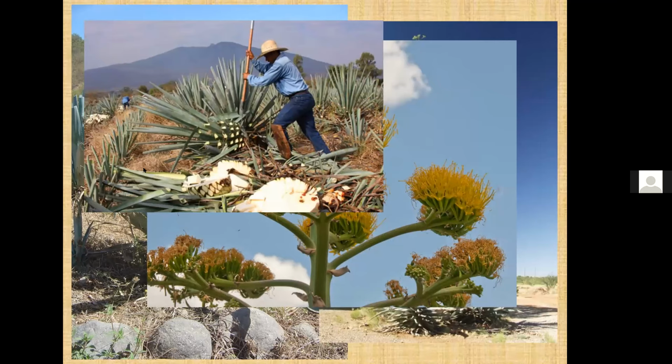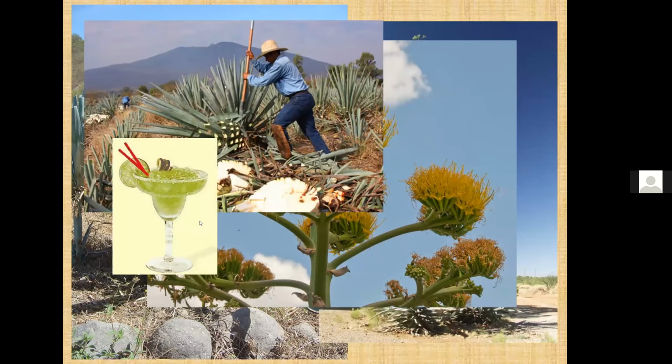But when they want tequila, they grow this like on a farm, and they cut all these things off. They split this guy open. They boil it down, and then you get your alcoholic beverages.